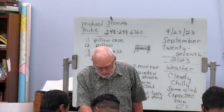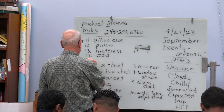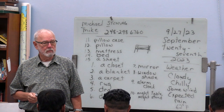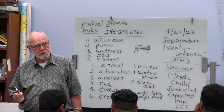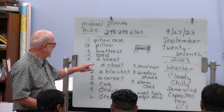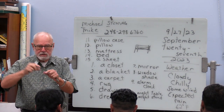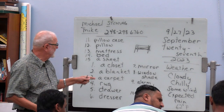Where are we? Sheet. What is a sheet? Cover. Usually on the mattress. You use it for a mattress. You get sheets for the mattress. One on the bottom, and usually the bottom sheet has fitted sides that go over the edge. It doesn't have to be. And then one on top.